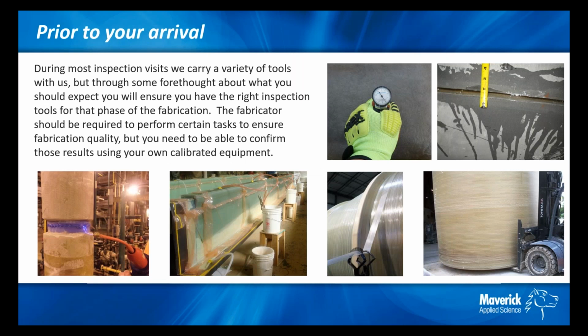Prior to your arrival, review the design drawings and the ITP and any reference specifications that you need. And take into consideration what phase of fabrication the vendor should be at prior to your arrival, so that you have a good idea of what you should be looking at during that particular inspection. This will allow you to properly prepare for the inspection.